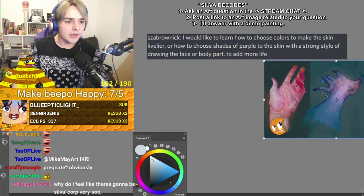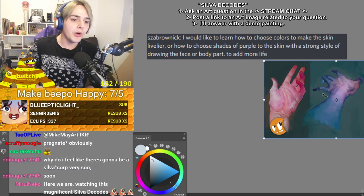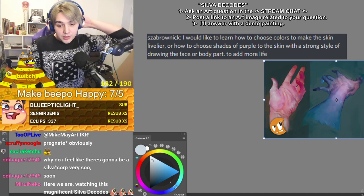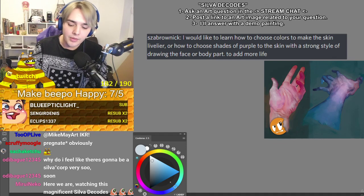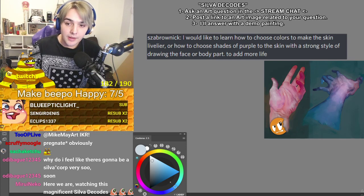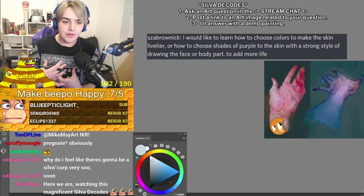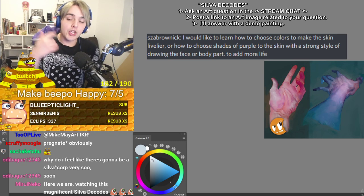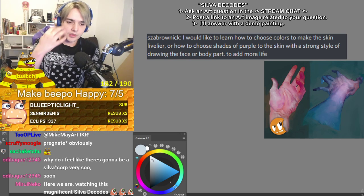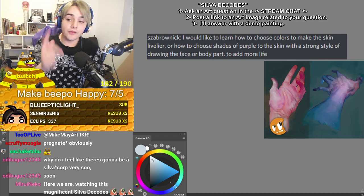And let me reread again. Choose colors to make the skin livelier, and how to choose shades of purple to the skin with a strong style of drawing the face or body part. Okay, I got it. So the very first thing you need to keep in mind is that most people have different shades or different hue variation throughout the face and body, and there's several factors that affect it.